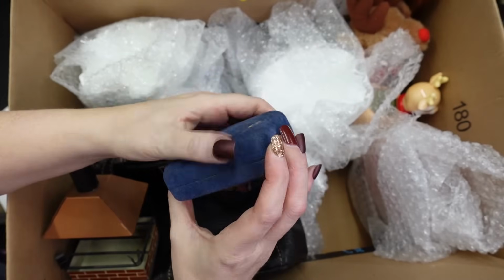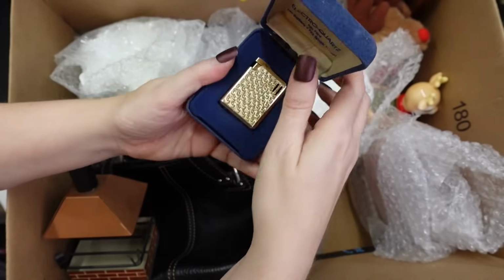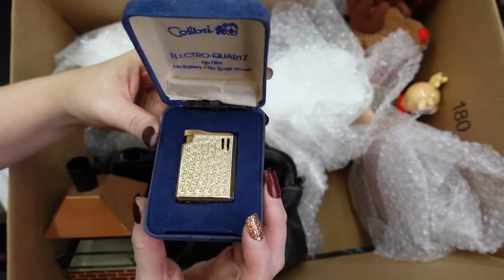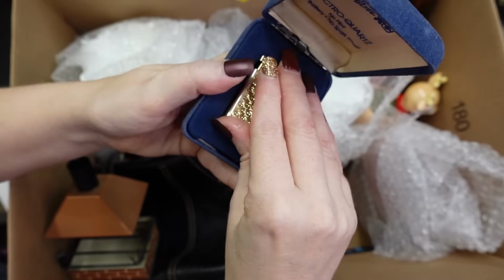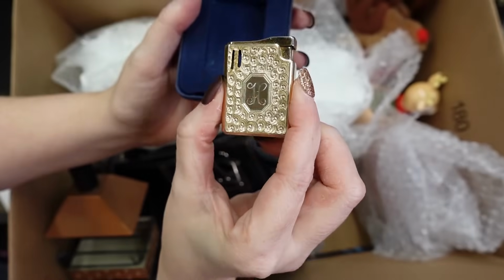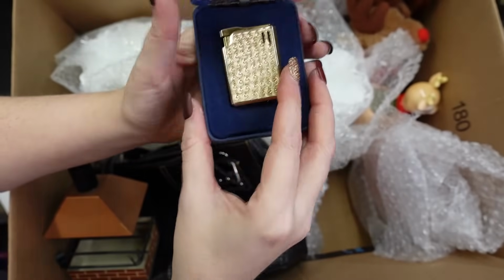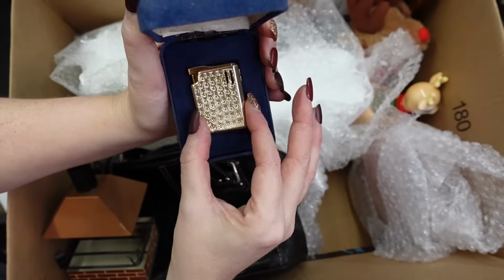Let's see. I don't even remember what this was. What are you? Okay, this was a lighter. I was going to say, I didn't have him bid on any kind of jewelry. This is a lighter by Colibri. It's very pretty. It has this textured look to it. Oh, and it is monogrammed on the back. I didn't realize that there is an H there. When I looked this up, I literally couldn't find this exact one listed that had this type of texture. I'll have to look again.